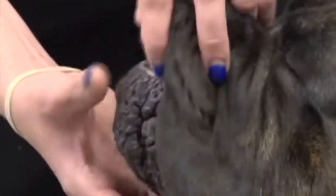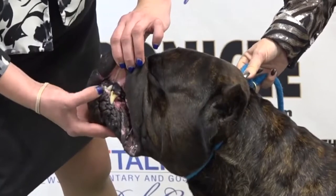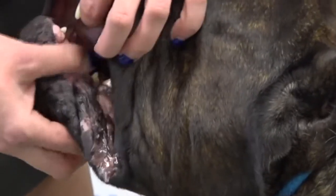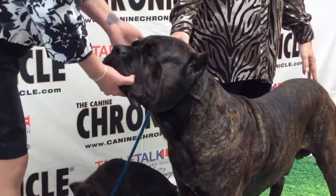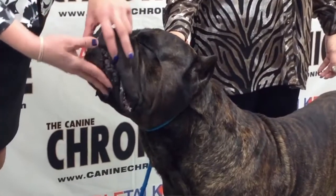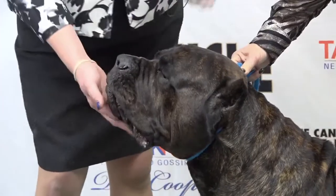So when we look at the teeth, we look at the front. Crom has a scissor bite, which is acceptable. And then the judges look at the sides, check to make sure the molars are there, and we check to make sure that small P1 tooth is there. That's often one of the teeth that are missing. Crom is 7 years old, so for him to have all his teeth right now is pretty good.